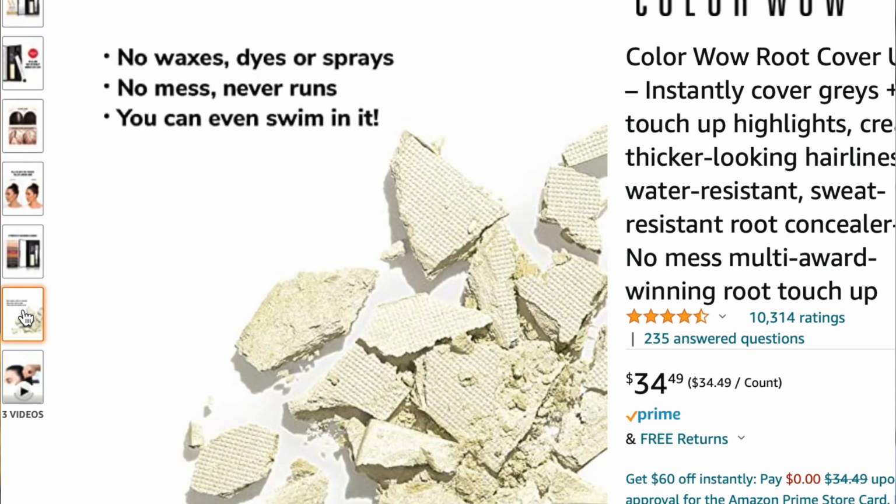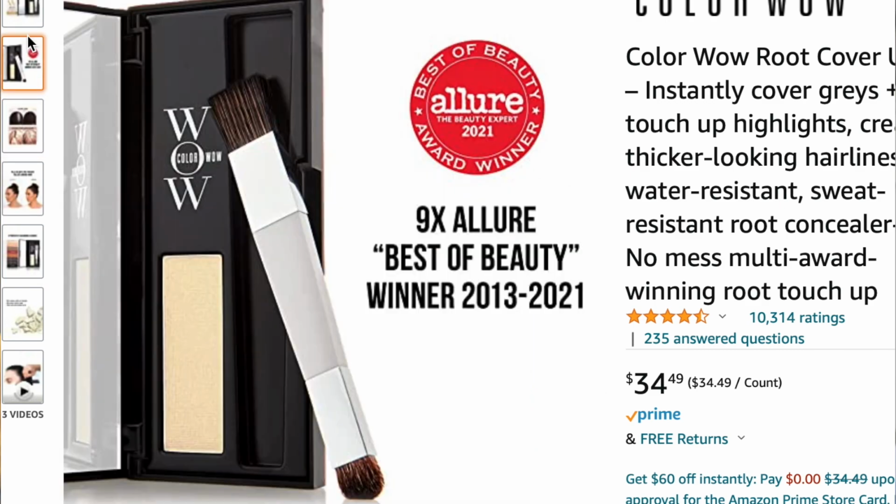I actually did do that today in the front, and I just take a little eyeshadow brush and fill in my roots, and it makes it look thicker, like you have more hair there, and I just really love it. So even when I do a ponytail, anything where you can really see my roots and the sides of my hair, I just fill it in with an eyeshadow powder, and voila, it looks like your hair is so much thicker than it actually is.